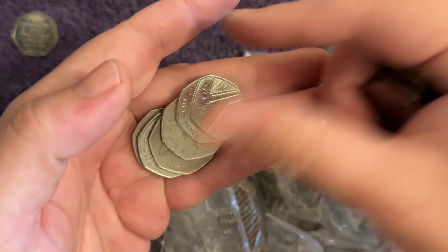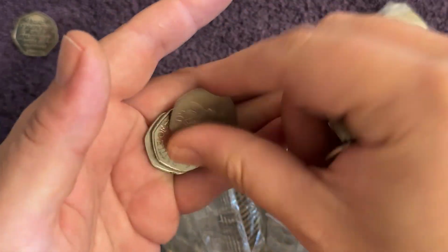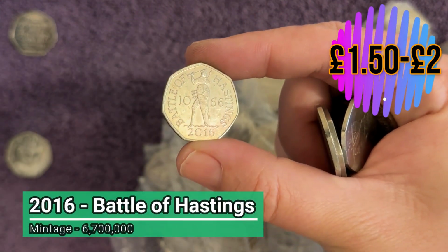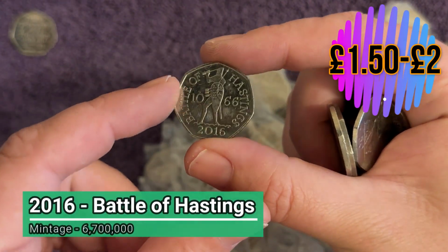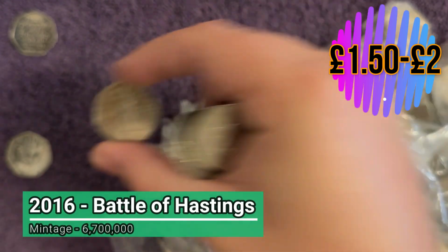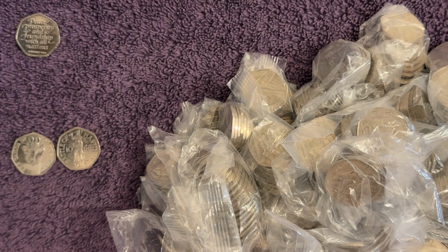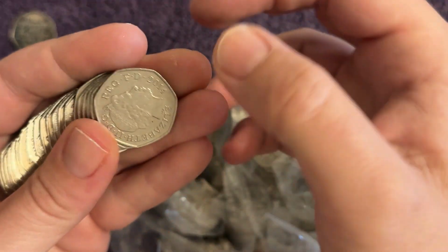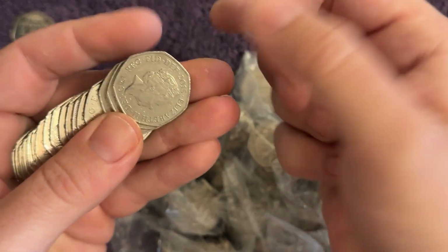But yeah, as I said, we will check through these normal looking ones after. And there's another low tier keeper. It's the Battle of Hastings 2016. Not worth a fortune, but definitely worth hanging on to in my opinion. Getting harder and harder and harder to find right now. As I say, not worth loads and loads, but these 50p profits add up.